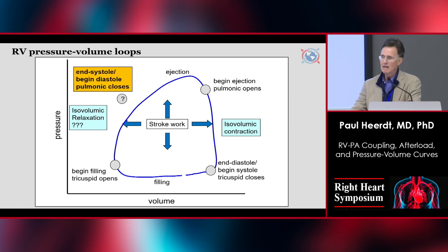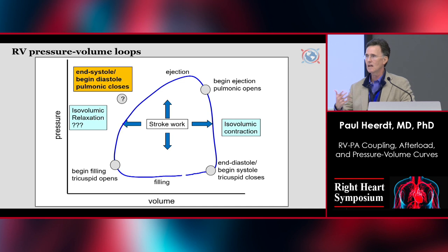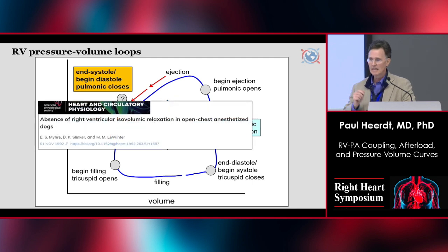So if we begin to think about this, where am I going to find end-systole? I don't see that end-systole and end ejection are going to come out to be the same thing. In fact, it almost looks like ejection occurs for an extended period of time. And this concept isn't new. In the early 90s, this paper suggested that for the normal right ventricle there's actually little to no isovolumic relaxation. If you look carefully, you can have flow going out the pulmonic valve at the same time you have flow coming in through the tricuspid. So how I define end ejection and end-systole becomes complicated.